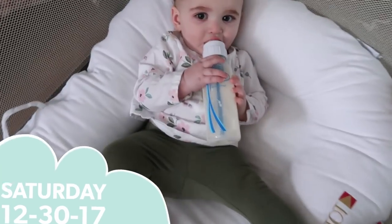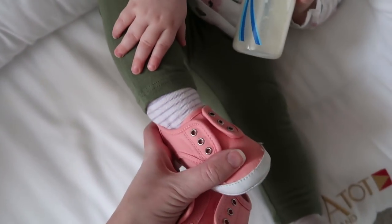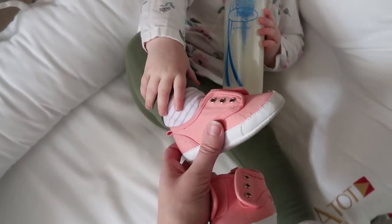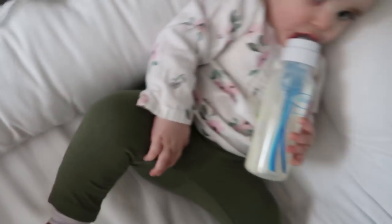Good morning, guys. It's the next day. I didn't film too much yesterday, but I wanted to show you cute little Beanie in her outfit today. And look at these little shoes. She's like, why am I wearing shoes? She keeps trying to take them off. But they're so cute. She's got her ruffle bum pants on again.